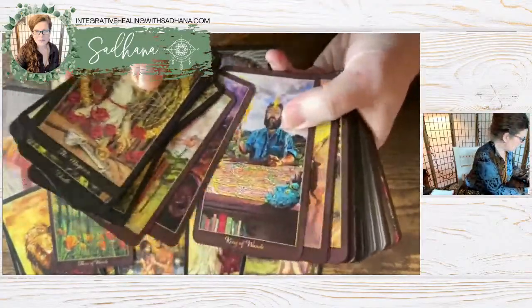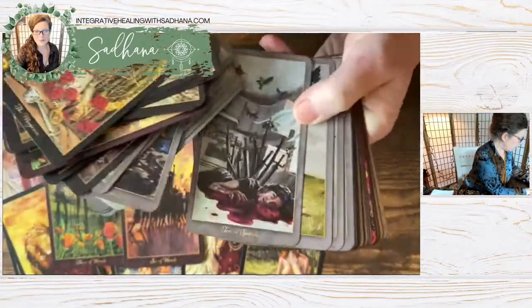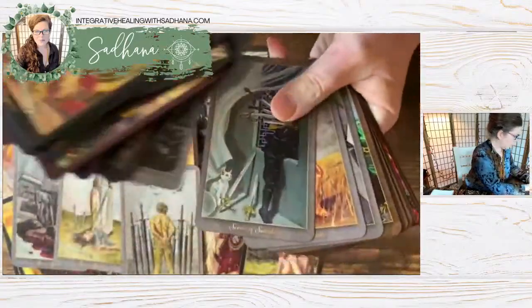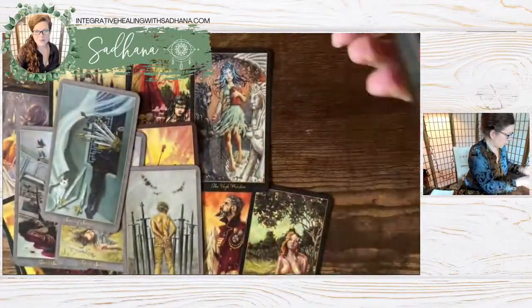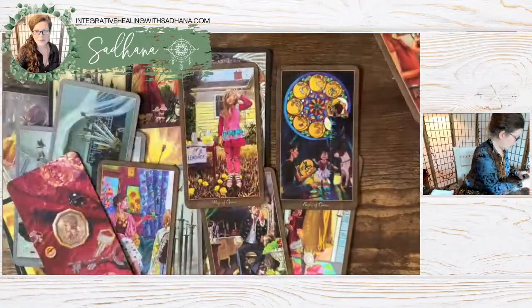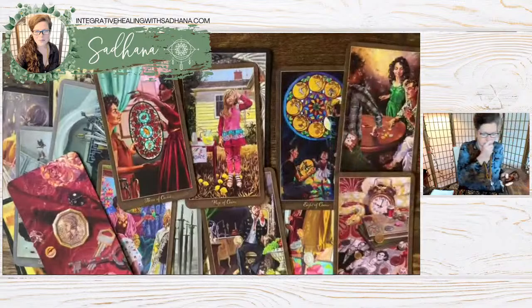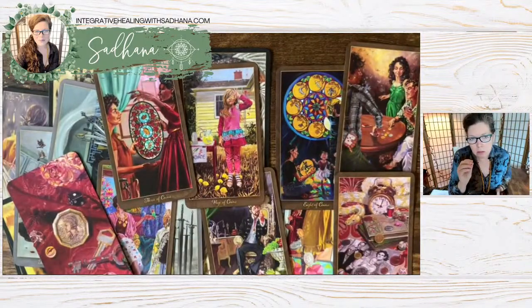Love, love the suit of wands. Coins. There's something here. And Sharon says, I love the solitaire. For the most part, I love this deck too, but there's something about this deck that wants me to be more honest about money.